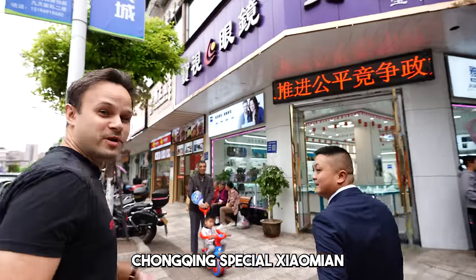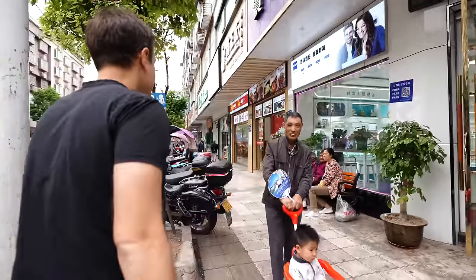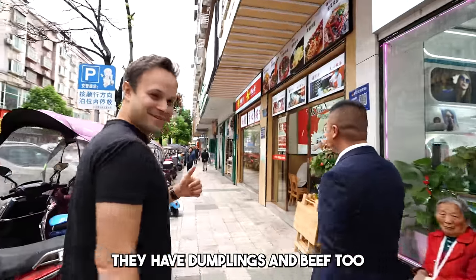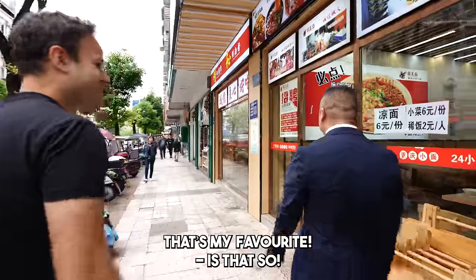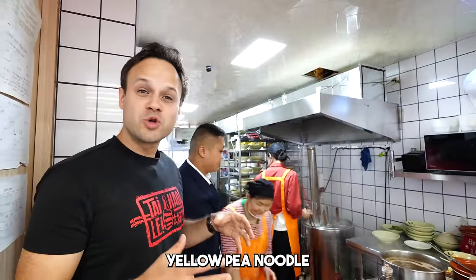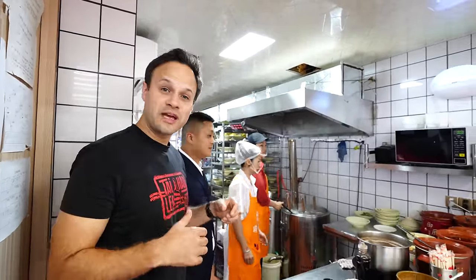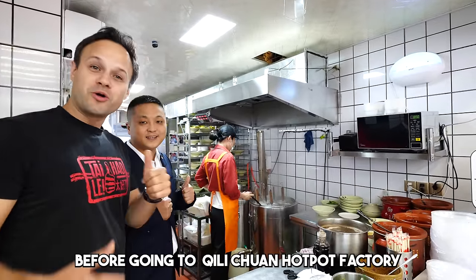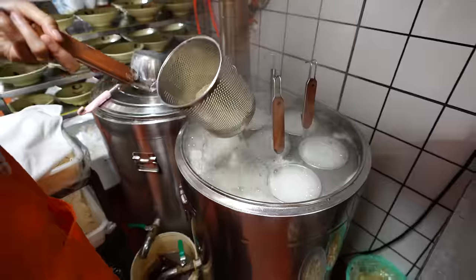Xiaomian. So Chongqing special xiaomian noodles with the wanza. Look at this, guys, we're going in. So we're going to watch the making of wanzamian, special Chongqing noodles before visiting the factory. And we're at bawanmian here. Before going to Qilichuan Hot Pot factory, let's take a look.